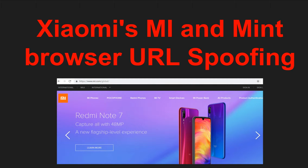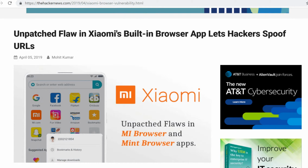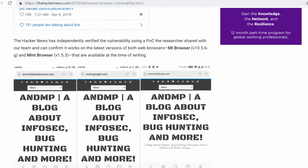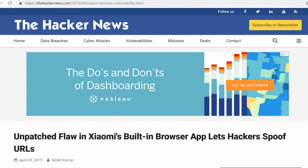So this news is coming from the Hacker News. I'm going to bring up the news now. Okay, so you can see on the screen, that's the news from the Hacker News, and it talks about this vulnerability in the Xiaomi browsers. Both the web browsers created by Xiaomi are vulnerable to a critical vulnerability which has not yet been patched as of now, after being privately reported to the company.